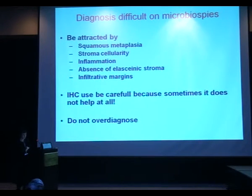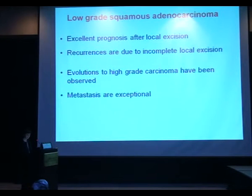The immunohistochemistry should be interpreted carefully because sometimes it doesn't help at all between different entities. And do not overdiagnose, because once you think of an entity, you can also have the tendency to overdiagnose it. So be very careful on a biopsy. You can have a suspicion, but really be very careful if you want to put this diagnosis on a biopsy.